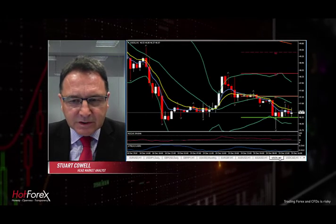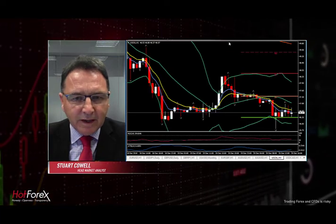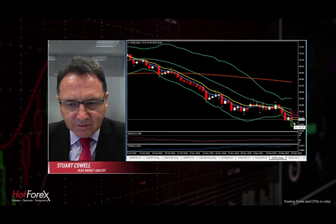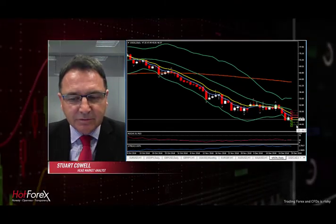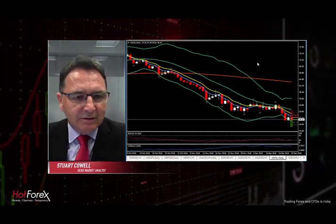And oil continues to unwind. We're at 46.35 as our support today. Again, if we go up to the daily time frame, you can see a big move down. S2 on the daily is 45.28, and S3 takes us down here to 44.28. So the trend remains very much to the downside for the oil market.